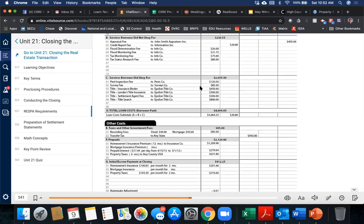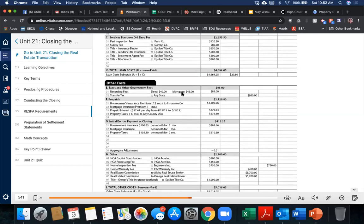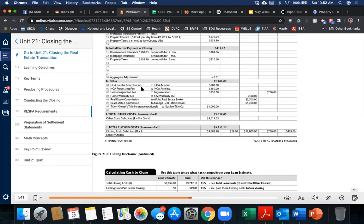Pest inspection, survey, title insurance, lender's title insurance, the settlement agent fee, and the title search. Okay. Total loan costs, recording fees, the deed and the mortgage to record them. Okay. Transfer tax, also known as excise tax. Your homeowner's insurance premium, you have to pay that up front regardless, okay? And then prepaid interest, property taxes. That's how it's prorated. Here's your escrows. And then HOA stuff is coming down into here.